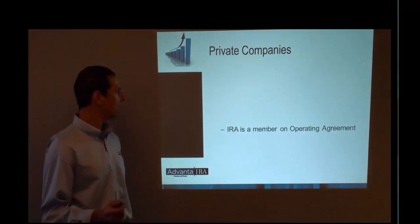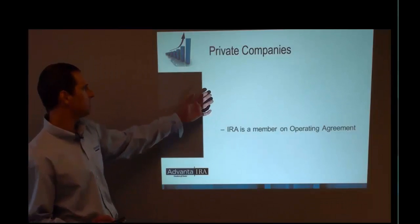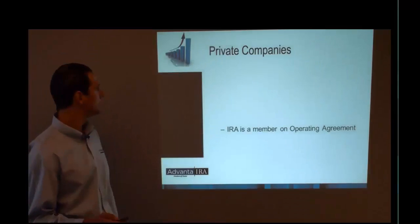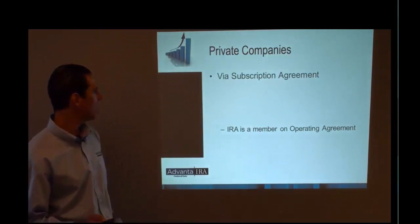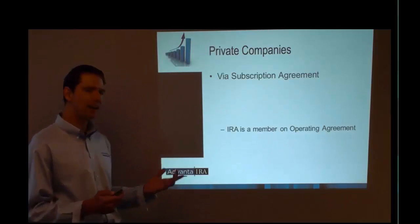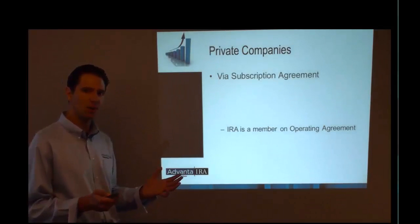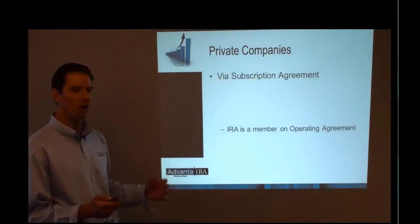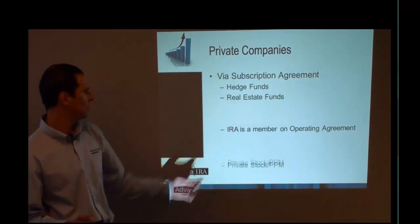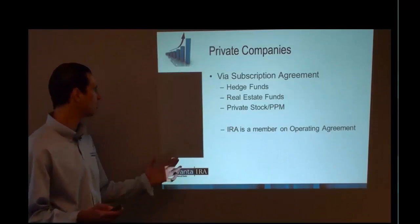The other type of investments that we see in self-directed IRAs are investments in private companies. Other investors also use these structures to put real estate into. The types of private companies that we see are either through a subscription agreement, an LLC, or a limited partnership, maybe like a hedge fund or type of fund structure where all investments are brought on through subscription agreement. So hedge funds, real estate funds, and private stocks or private placement memorandums, so more like private placements.